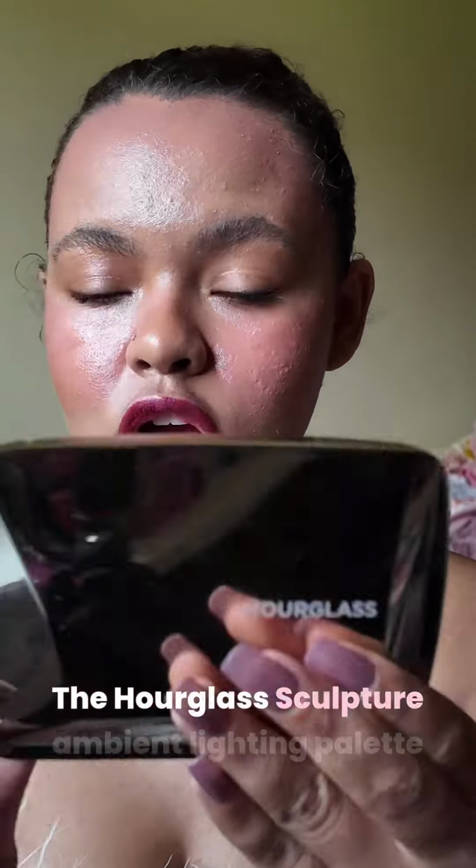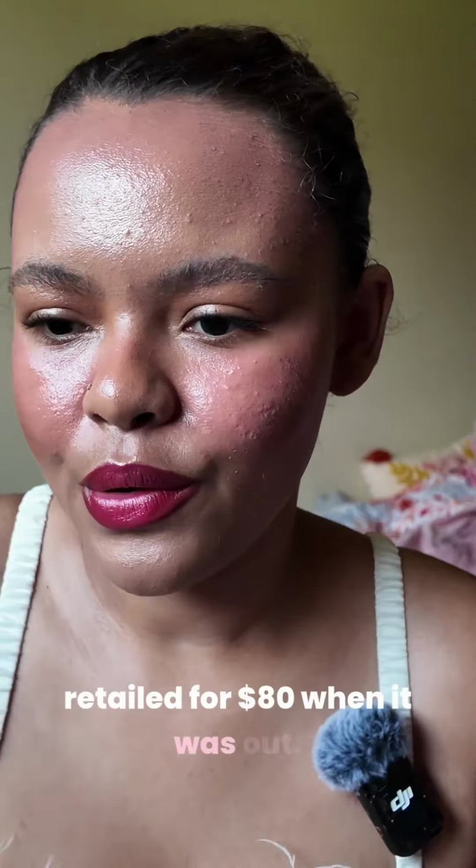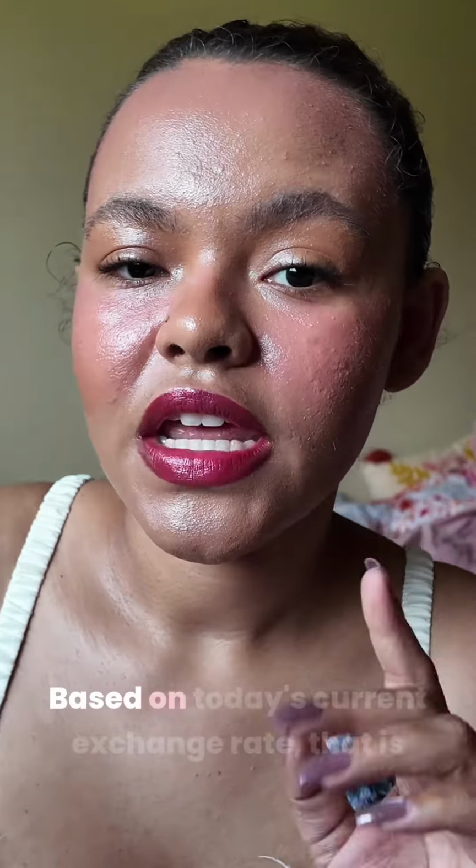The Hourglass Sculpture ambient lighting palette retailed for $80 when it was out. These two Garnier products you cannot buy in North America. List price is $12.99, and this mist also retails for $12.99 in pounds. Based on today's current exchange rate, that is $17.64 USD.